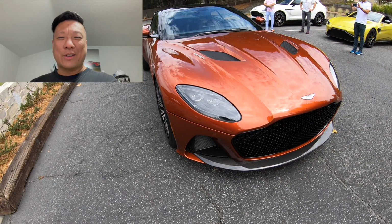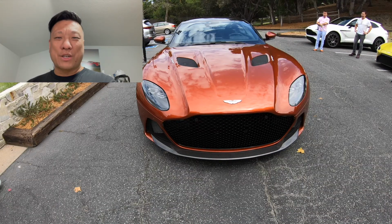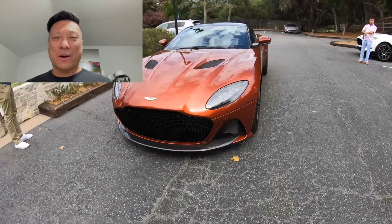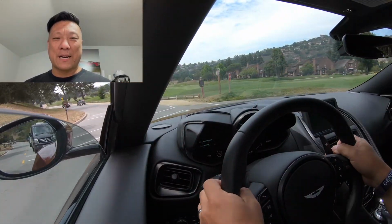Was a little bit let down. It certainly had great first impressions. It sounded fantastic once I started the car up. It was easy to drive. The transmission was smooth. The controls were well laid out.